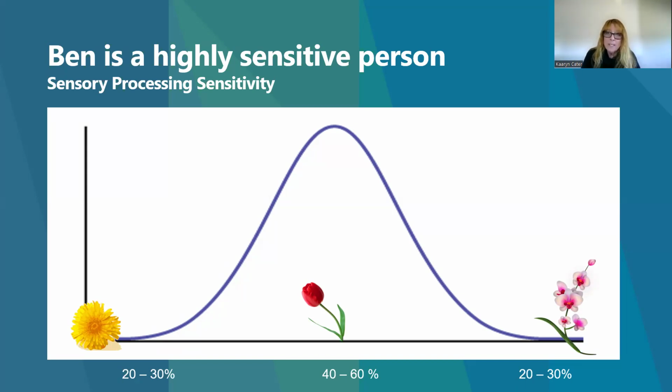So highly sensitive people are much more impacted by both positive and negative environmental influences. So they will often suffer more negative health outcomes in the presence of negative environments, but also stand to benefit more from positive environments. For instance, research shows that they're better able to utilize interventions than people who are less sensitive.